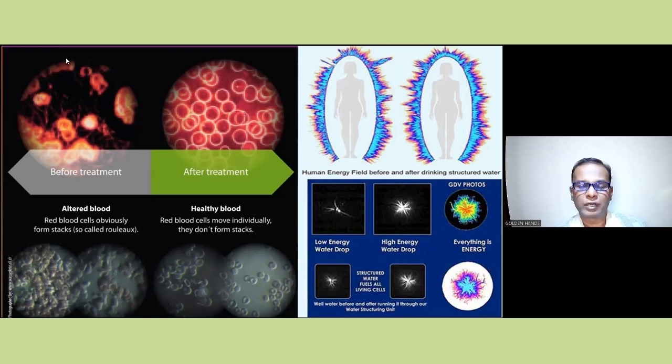So in that way, on the right side, when you see a person who is drinking a normal water, on the left side, what you see is the energy exposure, which you can check on your GDV camera. And you can see some irregularities there on the left side here. But the same person, after drinking a resonated water or a structured water, the energy is much more stable. This is something beautiful actually.